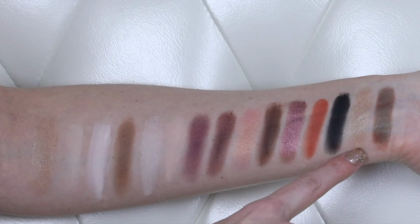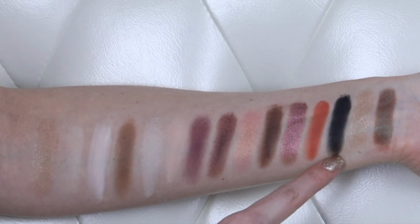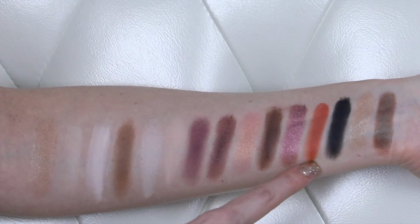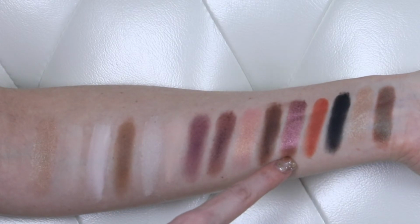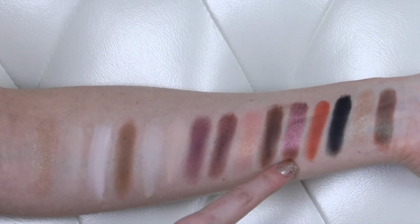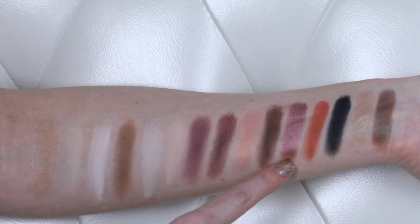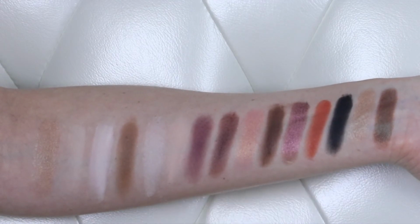Then we have a really pretty light champagne. The black is really nicely pigmented. I love this orange shade. I think that is gorgeous. This plum metallic is stunning. Like I could have that all over my lid and be very happy. And then it kind of goes downhill.